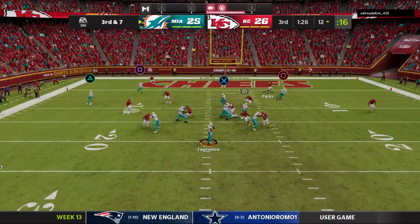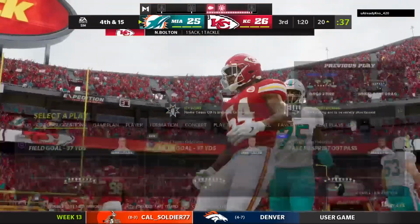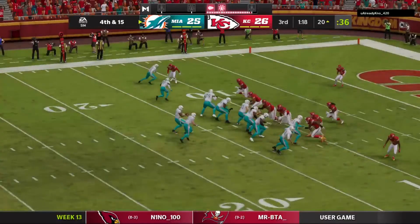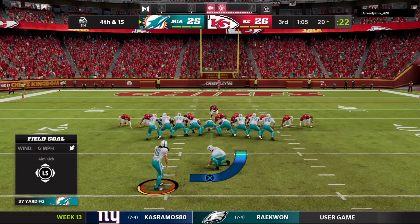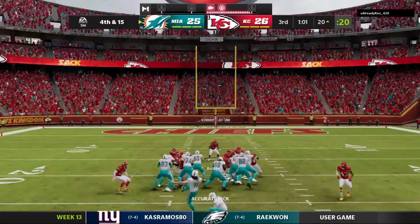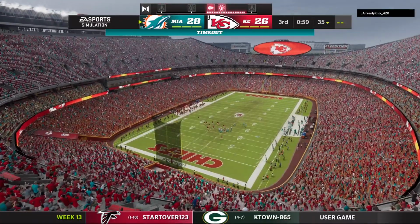Tua sets up to pass it. And he'll go down. Brought down at the 20-yard line. Nick Bolton coming in to drop it for a loss of 8. And it also brings up 4th. On now the Miami field goal unit. This will be a 37-yard attempt. And his kick here is good. And the Dolphins have come back now to regain the lead.